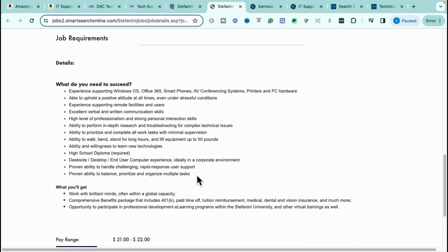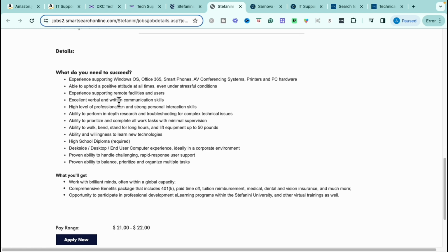Now, what do you need to be able to succeed? Educationally, just a high school diploma. If you are experienced in supporting Windows, Office 365, smartphones, conferencing systems, printers, and PC hardware, that's all great. Being able to have a positive attitude at all times, being supportive and being able to support remote facilities and users. Having really great communication skills, being professional and holding yourself to a certain level of professionalism, performing in-depth research and troubleshooting, prioritizing and completing all work tasks with minimum supervision, being willing to learn new technologies, and being able to handle challenges in a rapid response user support environment.